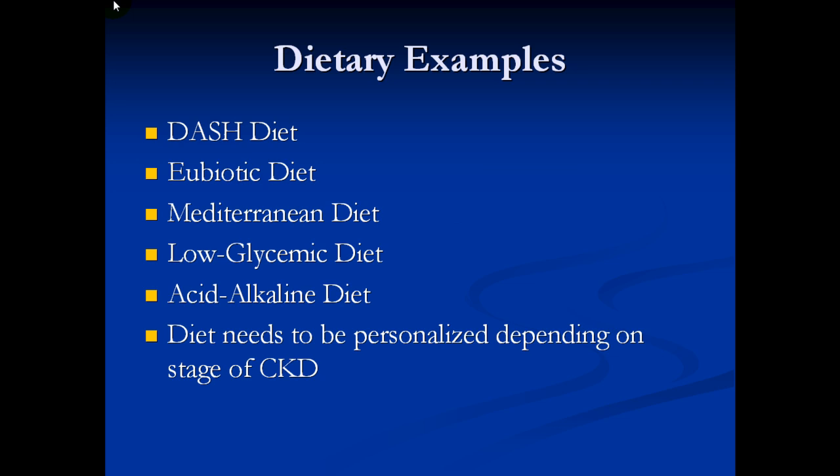There are different dietary examples of things that have been around or things that you can adopt. One is the DASH diet that we talked about. And again, its benefits are far more than just a low-sodium diet. The antioxidants are actually really good. The eubiotic diet is something that's been proposed by naturopaths.